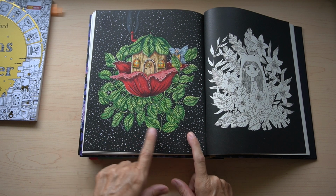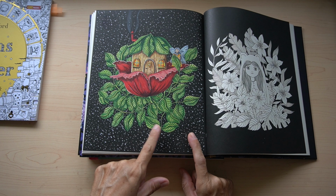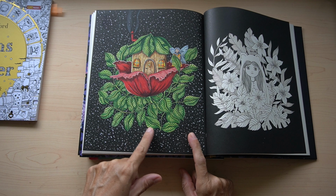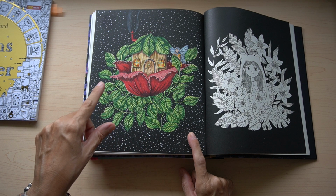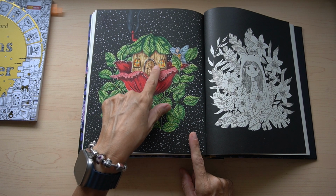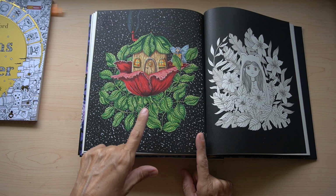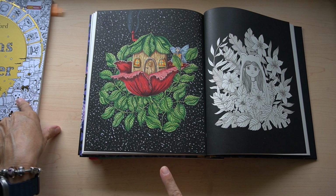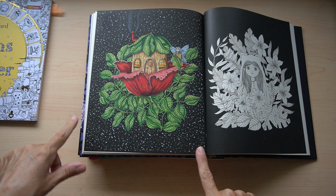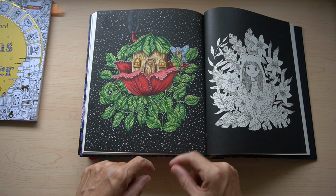So this one I did enjoy doing actually, even though it's mainly all leaves. The leaves were fun to do. I like adding the shade and the texture and a little bit of smoke up there. And the wood texture on the house. This paper, you can't get as many layers on this paper as you can with Rooms of Wonder easily. So after a few, it starts to get really hard to get the next layer on.